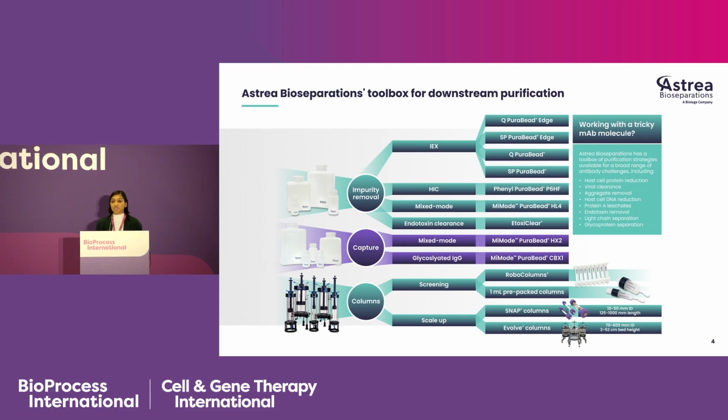And the great thing about this is that all of it is super scalable. We support screening with robo-columns and high-throughput prepacks, and up to our SNAP column range for things like viral clearance studies, and Evolve columns for GMP manufacturing.